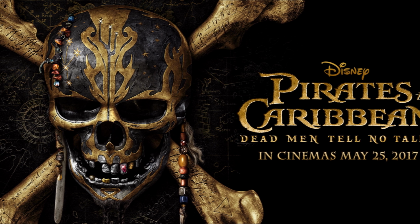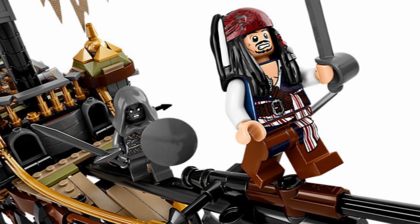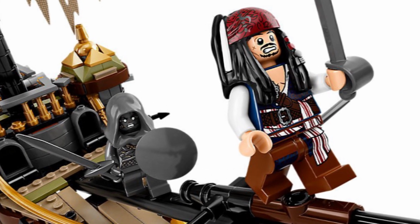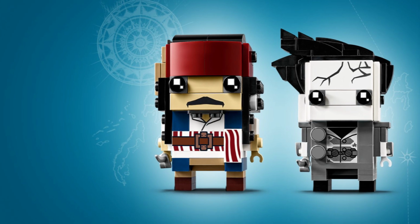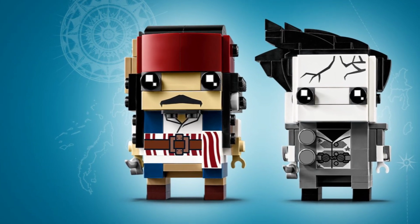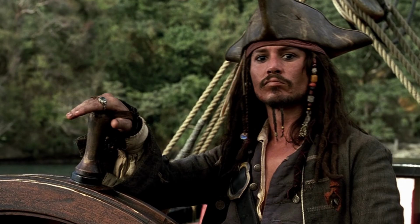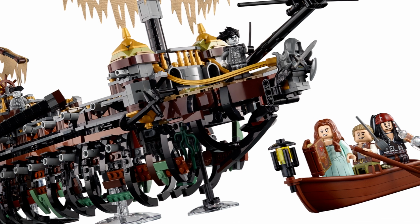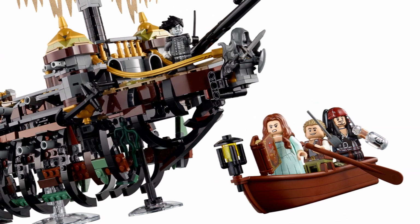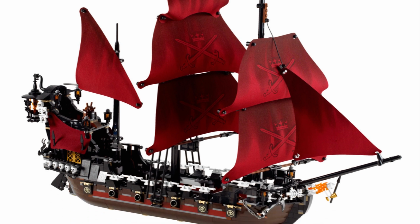With this summer seeing the release of a 5th Pirates of the Caribbean movie, the theme is getting a revival of sorts with a special set of the new ship, the Silent Mary. There are also 2 of the new Brickheads figures of Captain Jack Sparrow and Amado Salazar. And that's it! The Silent Mary looks fantastic, but I'm a bit gutted we aren't seeing any more sets based on the upcoming film or a re-release of some of the previous sets.